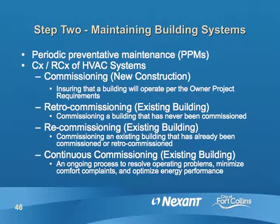Retro-commissioning applies to tuning up a building that has never been commissioned before. Recommissioning is commissioning a building that has been commissioned or retro-commissioned. And then ongoing commissioning would be like what we just talked about with your maintenance contractor. Are you checking my systems quarterly or once a year to make sure they're running as efficiently as possible? On a smaller building, that would be an example of continuous commissioning.